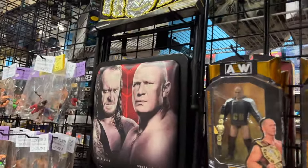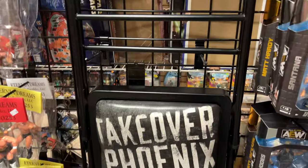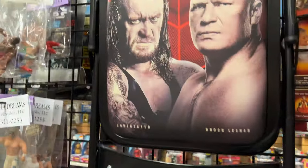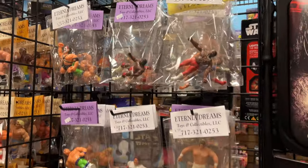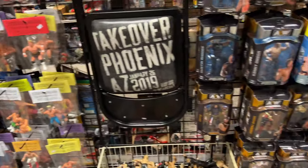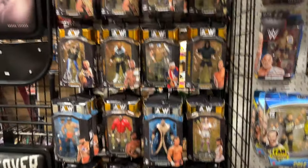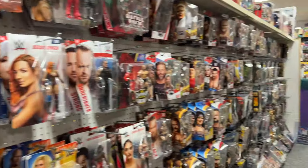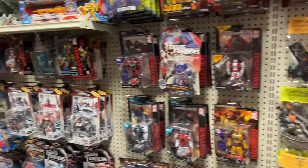They've got chairs from pay-per-view events. I don't know if these are for sale, but they're pretty sweet looking. They buy stuff, they sell stuff, trade stuff here. So if you guys are looking to trade in some of your memorabilia that you're looking to get rid of, or if you're just looking to beef up your collection, you should check them out.